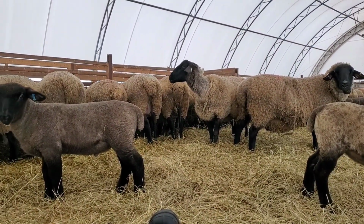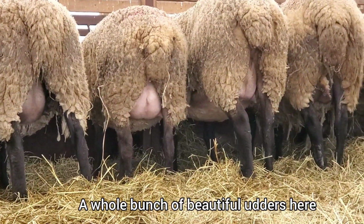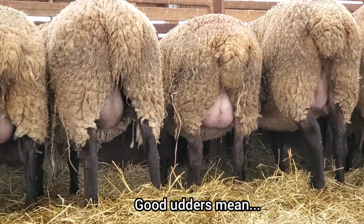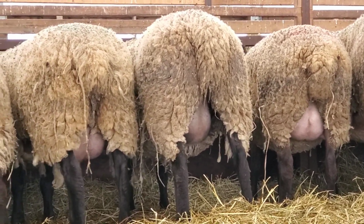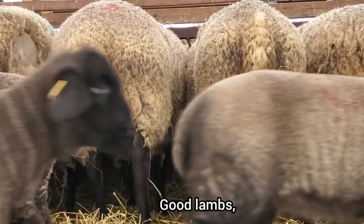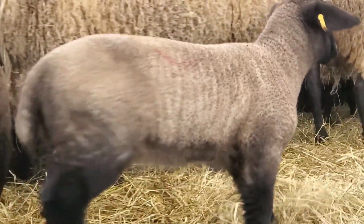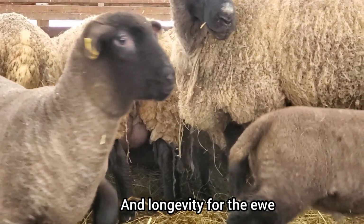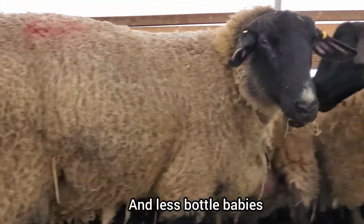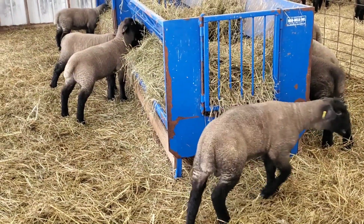One thing I'm noticing here that is extremely important to anybody's sheep flock is udders. I'm in the older Suffolk lamb pen. And I'm looking at all these udders. And they're round, they're firm, they're not dangling. They're formed perfectly, no lumps. Good udder, good udder, good udder. Good, good, good. Every one of these has a perfect udder. See that?